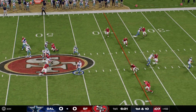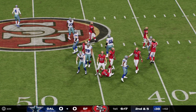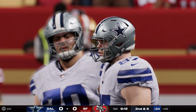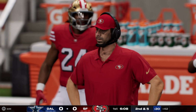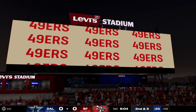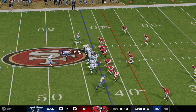Dak going to throw it here on 1st down. The drag route. We used to say this is day 1 install. Every single offense in the NFL has this sort of route, especially for the tight end position. And depending on the speed and the run after catch ability of the tight end, sometimes it can lead to some of the biggest gains. They'll come up here on 2nd down and 5.